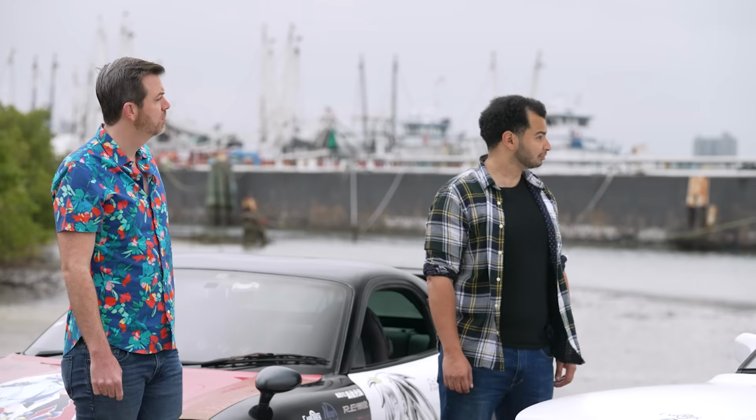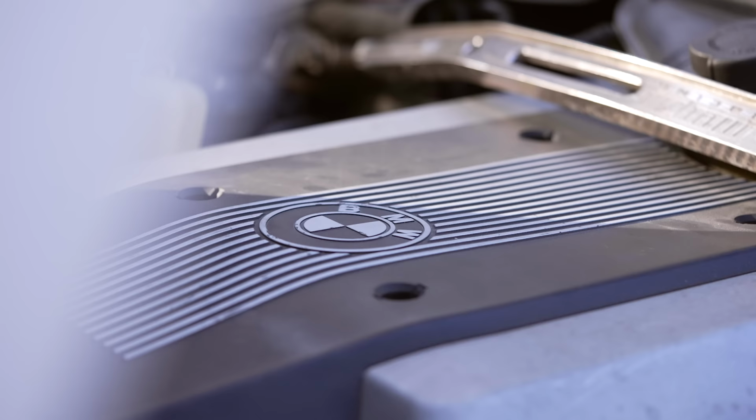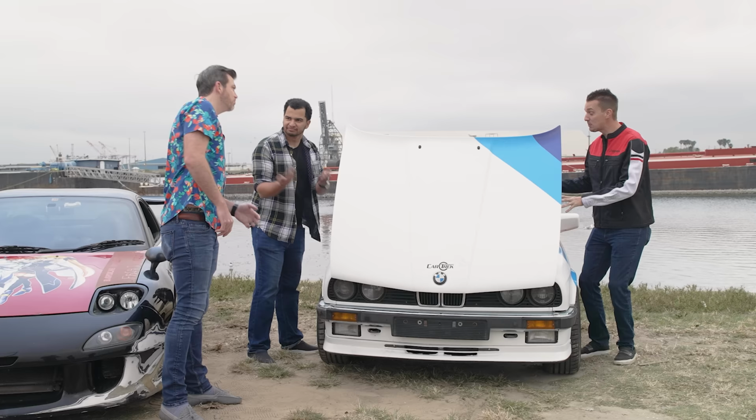I'm not entirely sure what this car started life as because the VINs are scratched off everywhere, but what it is now is something. That's not a 2.5 liter four banger. No, that is a 4 liter V8 from an E34 5 series, I believe, with a 6-speed manual transmission. So lots of power in a little itty bitty car.